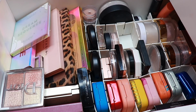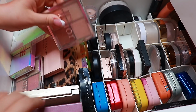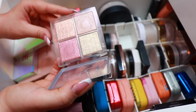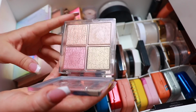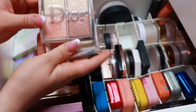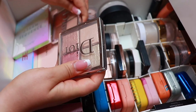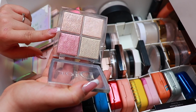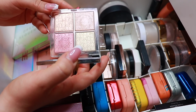And then, what kind of other highlight do I want to have in? Maybe we should do a little palette. Like we had this one in, maybe this one. I love this palette actually. This is a Dior little highlight palette. So this is the Glitz one that I had in last time. And then this one is the rose gold one. So this is the newest one that they have. But I think I want to take it because I love this shade.